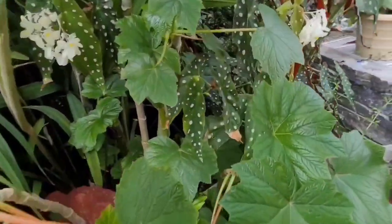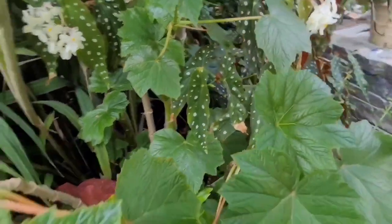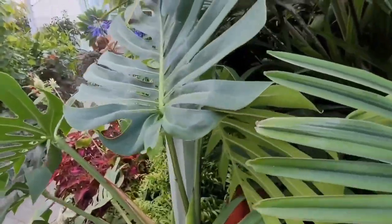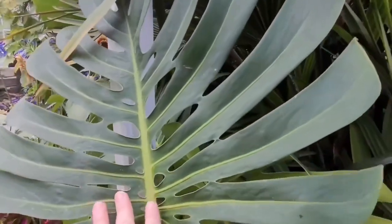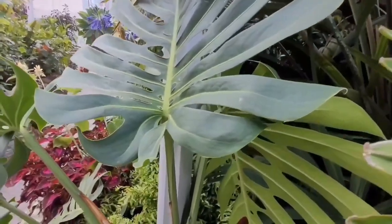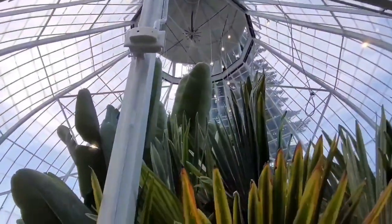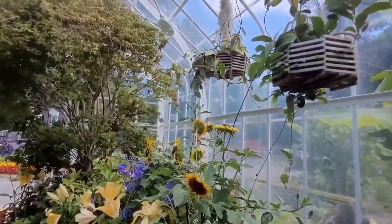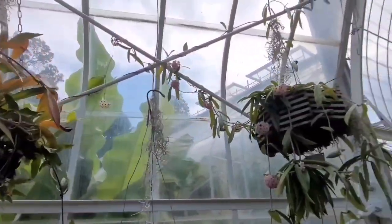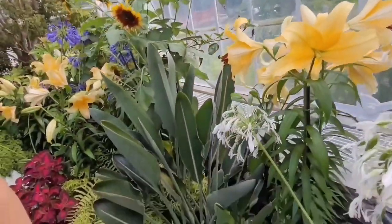it's beautiful. Ooh, I've got some of those polka dot plants in there. Begonias. Monsteras. Isn't that neat? I've got three monsteras at home. They're not established yet, they're rooted cuttings. Wow. Wow. There's like so much to see. If you just like blink for a second, you're gonna miss something.